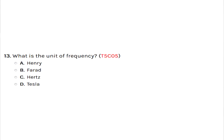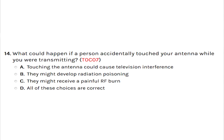Okay? What could happen if a person accidentally touched your antenna while you were transmitting? A, touching the antenna could cause television interference. B, they might develop radiation poisoning. C, they might receive a painful RF burn. Or D, all of these choices are correct.